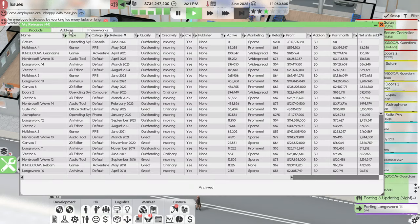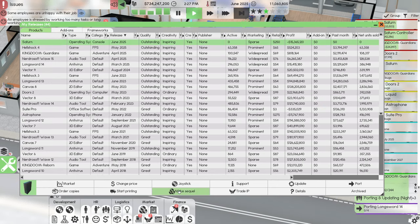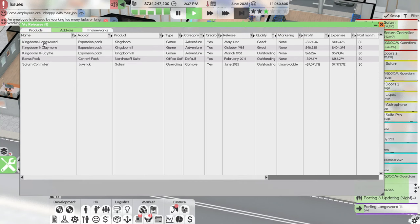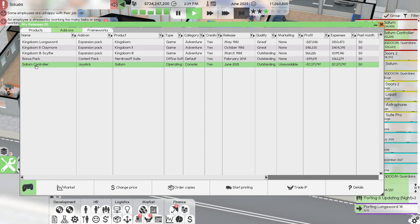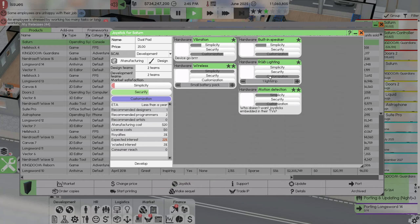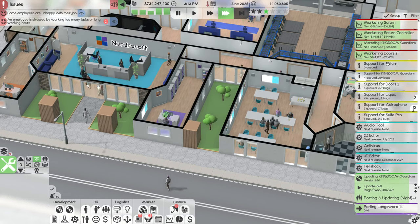That's perfect. Can I update the controller? Is that a thing? No, there's nothing we do there, which is fine. Do we want to do... We don't necessarily need to do any more joysticks for this thing. I think that's a little bit unnecessary. Can I make like a sequel? I can't make a sequel to the controller, can I? No. Okay. So that's, yeah. I don't think we need to do anything there. We could start working on a sequel to Saturn, but I kind of want to see if it's successful.